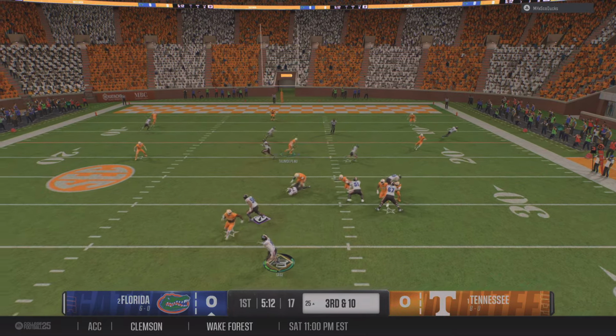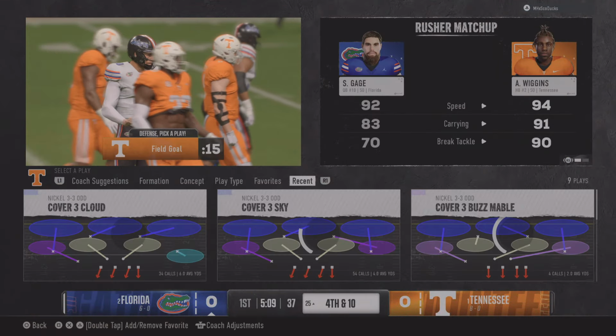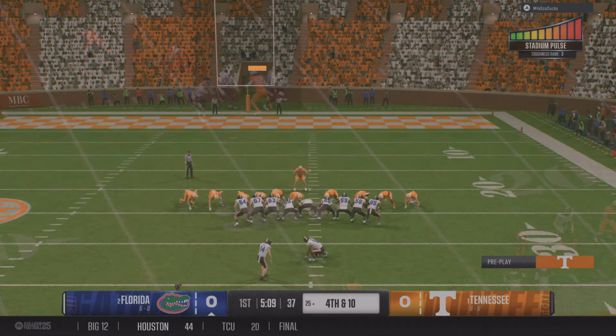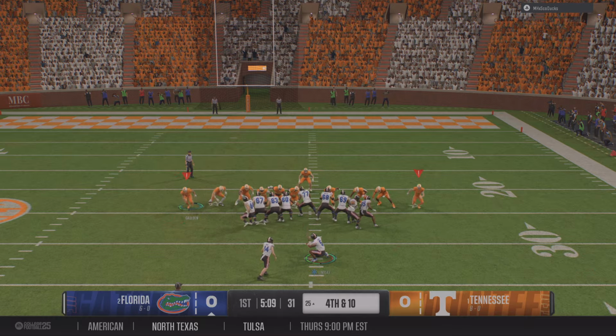Dropping back, looking to throw for the 1st down. And he'll just get rid of it. Hey, it's an incompletion, but it's a nice job by the quarterback. I know it didn't pan out, but the most important thing is he didn't turn the football over and he didn't take a sack. It'll give your kicker a chance to put some points on the board if they opt for the field goal here on 4th down.